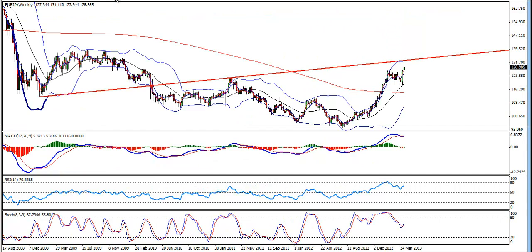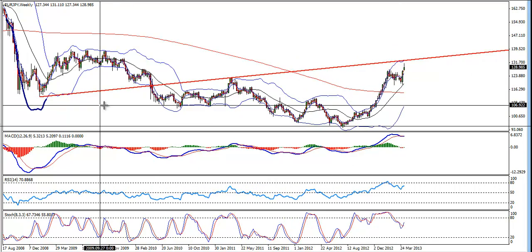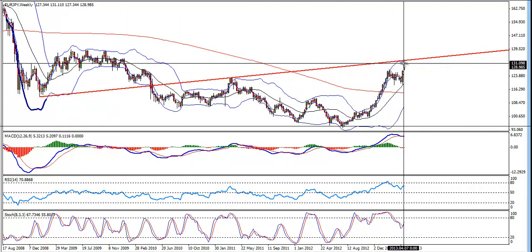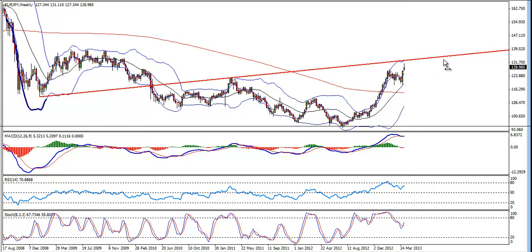Now, to make a long story short, I explained not once, this trend line should be retested. It was almost retested to the pip, a bit of a miss. I think you could start to look for sell opportunities.